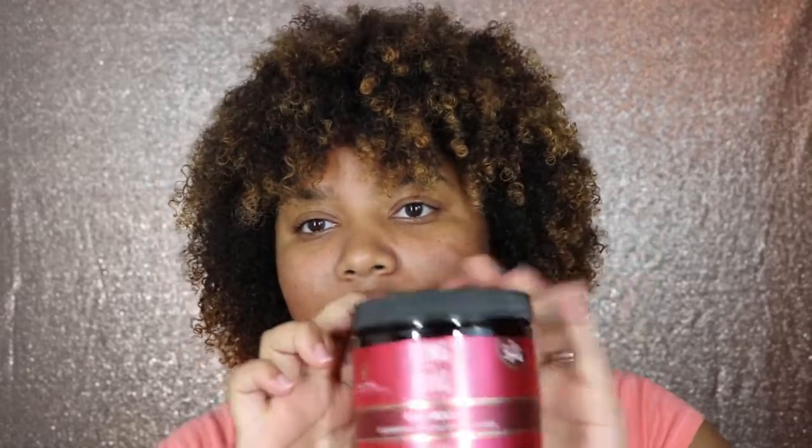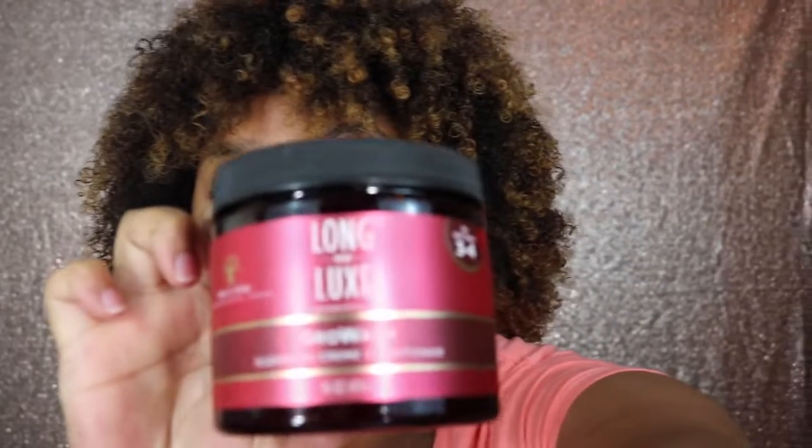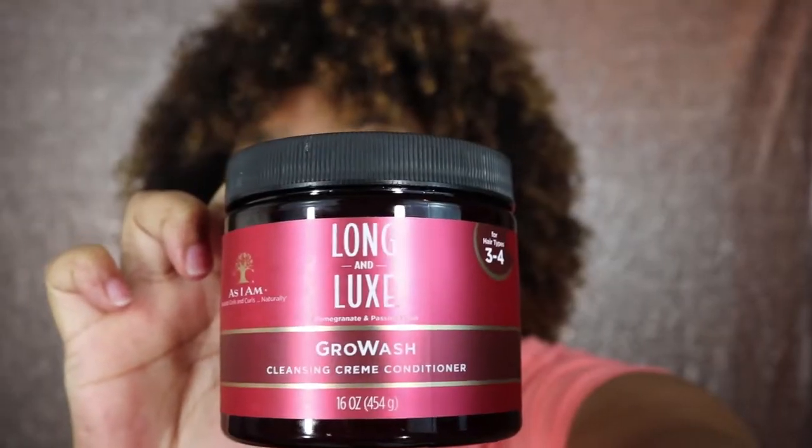So I really want to show you guys these products and exactly how I deal with my low porosity hair. All right, so I am not going to do a full shampoo and conditioner wash. I am just going to co-wash my hair. And this is one of my favorite co-washes. I love this co-wash.